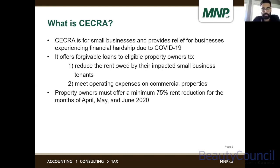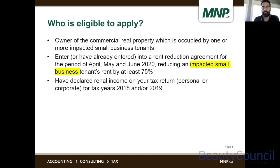Okay, so who is eligible to apply? I get this question all the time. Is it the property owner? Is it the tenant? It's actually the owner, the landlord, the owner of the commercial property. They can apply if they have one or more impacted small business tenants. We're going to use this phrase, impacted small business tenants, which I'll go over on the next slide. This is a key term in meeting the eligibility for the CECRA.